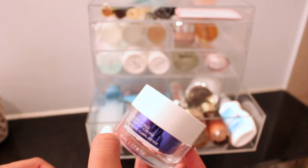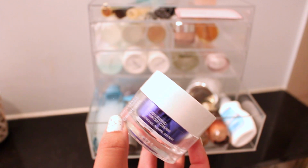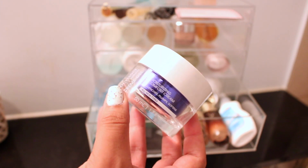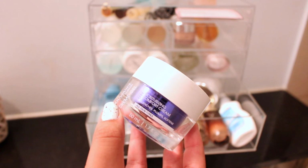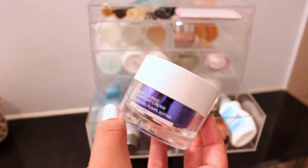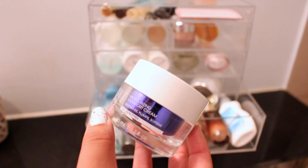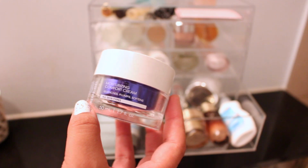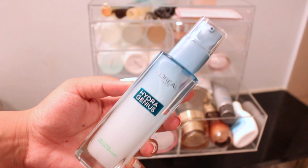And then this is from the brand Jouviance. It is French, probably saying that in a really silly way, but it's the Moisturizing Comfort Cream, but it's a cream gel, and it does have this kind of like jelly interesting texture. I've been using this at night. It's good for hydrating the skin, plumping and softening, and I feel like it is doing all of that, and they're Canadian as well.